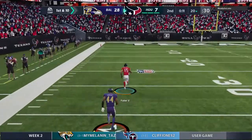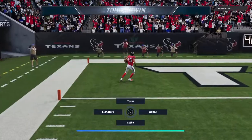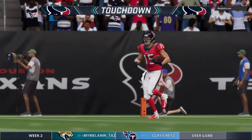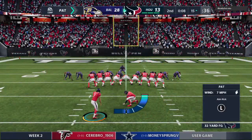It got his man complete. Past the 20. Touchdown, Houston. Will Fuller in the final seconds of the first half. And the Texans get a bit closer.